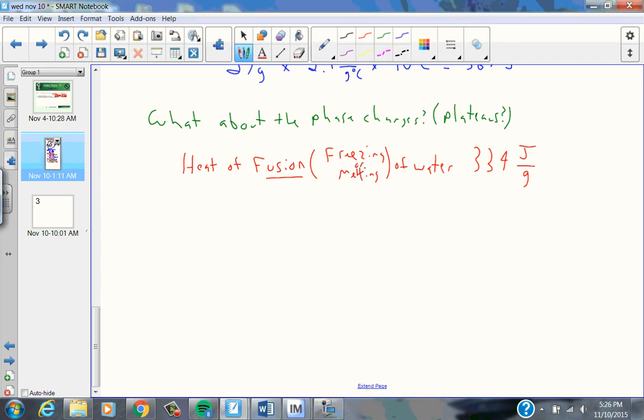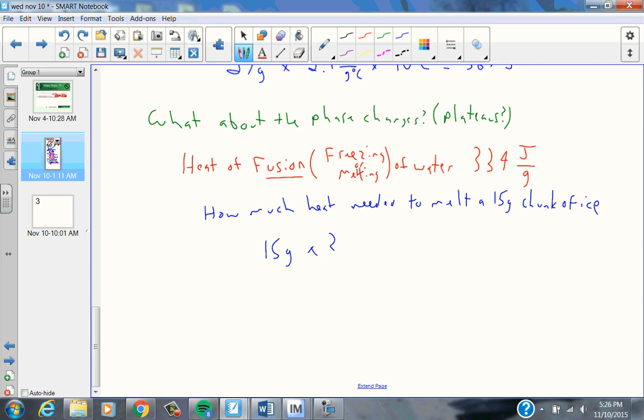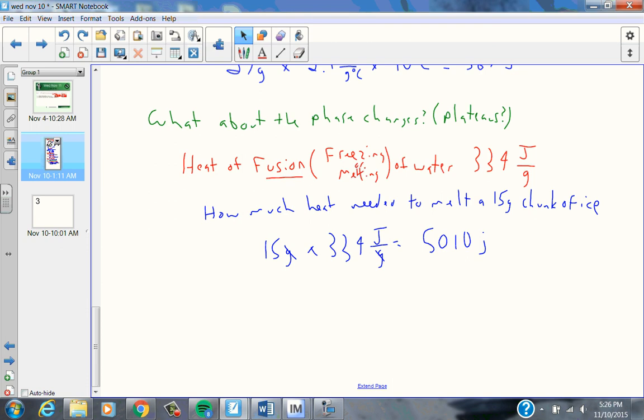So, what is a sample problem? How much heat needed to melt a 15-gram chunk of ice? Assuming it was totally frozen and we're going to get it totally melted, 15 grams times 334 joules per gram, and that's going to equal 5,010. Well, grams and grams cross out. Joules it is.